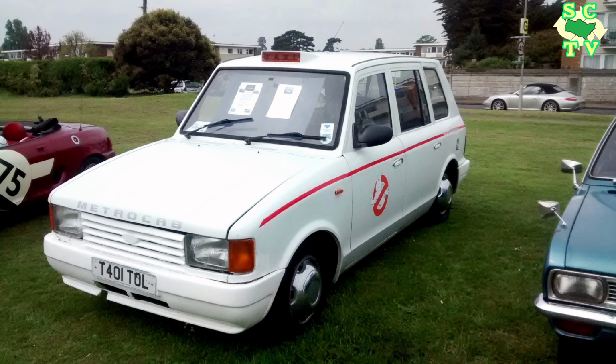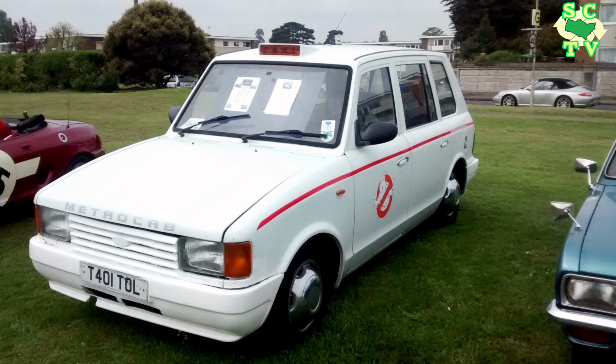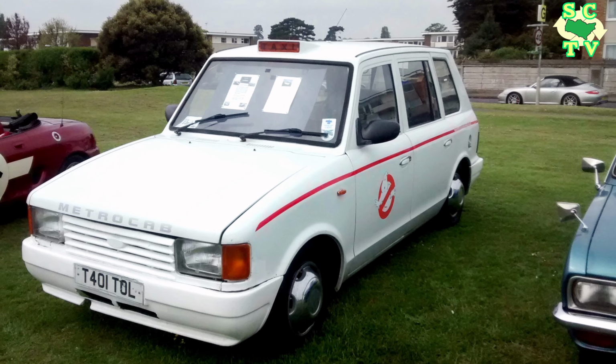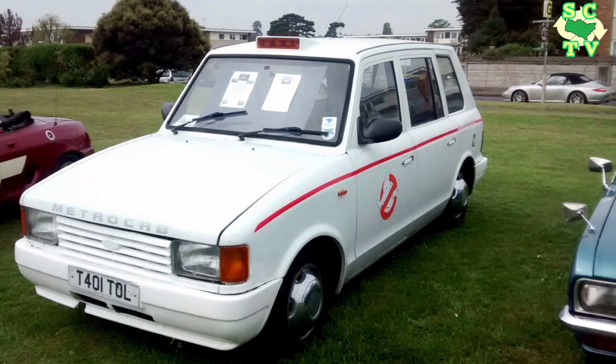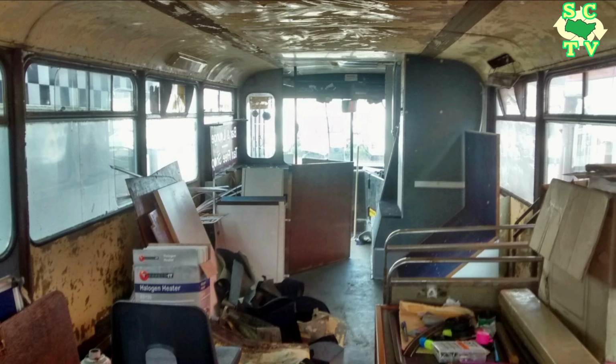At the time I used to own a white London taxi and I put the Ghostbusters logo on the side of it, and somebody once joked that I'd have probably been better off putting that logo on the side of 41. Anyway, back to the removal of the soft trim.